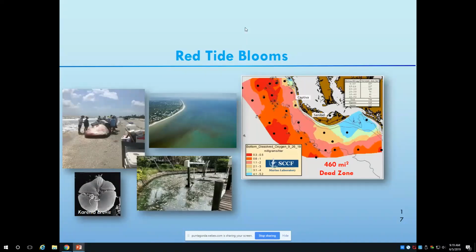And the Sanibel Captiva Chamber of Commerce reported lost revenue in the range of about $47 million just for Sanibel and Captiva alone. And during that same time, we had cancellation rates for our hotels and accommodations on Sanibel of 78%. You can't sustain those kind of impacts for a small community like Sanibel and Captiva.